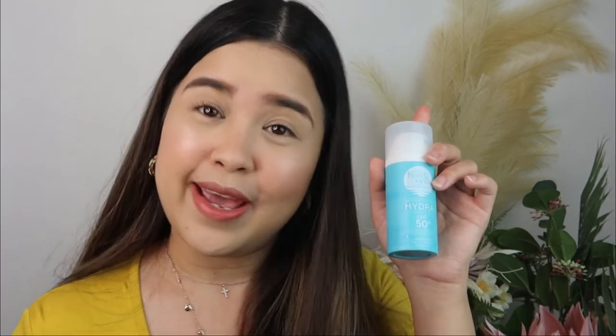Anyway, so this is an Australian brand. And it says right here, broad spectrum UVA and UVB protection. And it's SPF 50. It's face lotion, it's plant-based hydration, and it's reef-friendly. Australians are very protective when it comes to the environment, when it comes to animals. So I know this is cruelty-free, this is even plant-based, which is amazing.